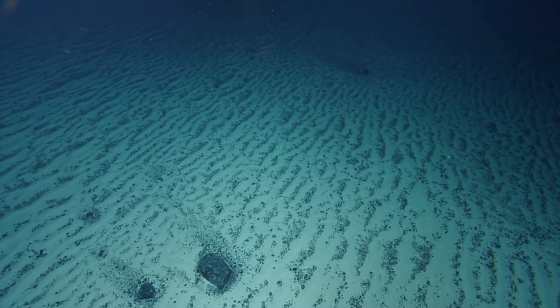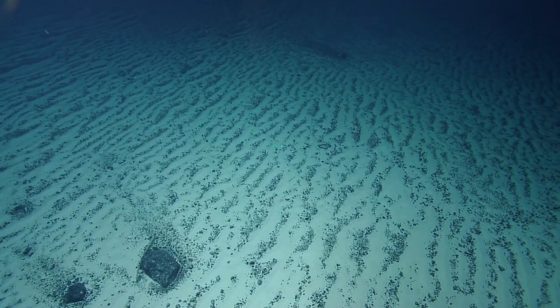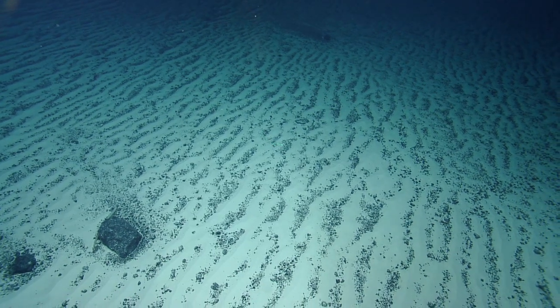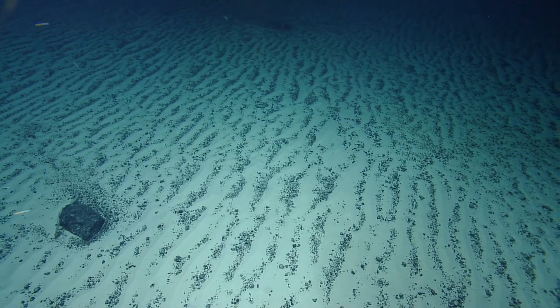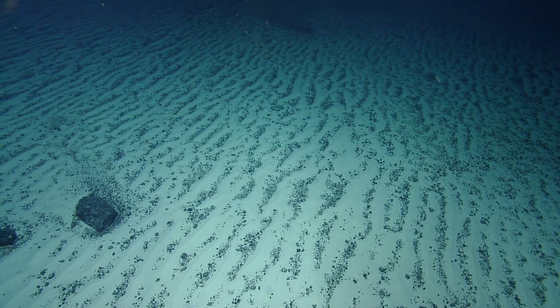What's that? Is it a stick? What is it? Or is it just like a sponge stalk, maybe? It's curious. Well, it's not encrusted.